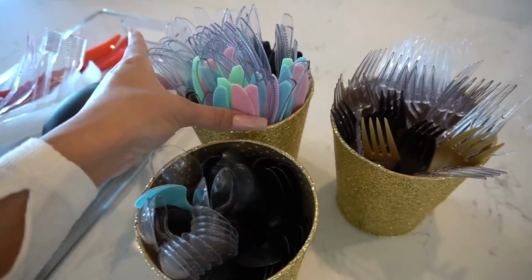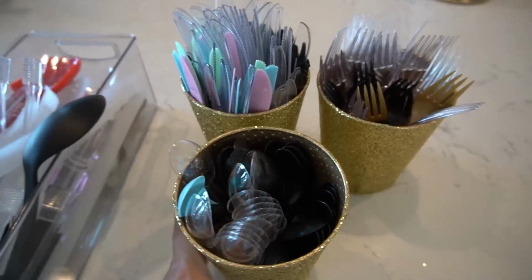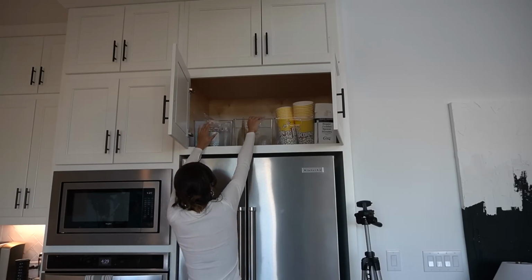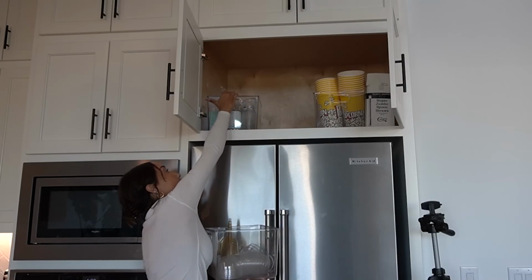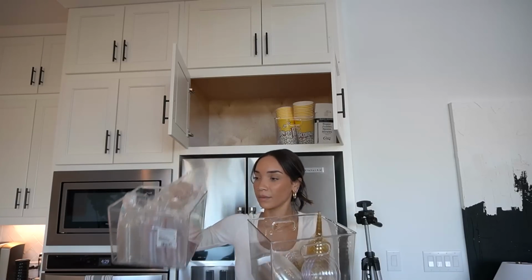I know the colors are jumbled up, but I feel like it was better to separate it based on type versus color because I only have a few of each color. And then I had randomly put the rest of that type of stuff up here, but I want it to all be together now. So I'm gonna take this down. This is more different types of plastic cups and stuff.